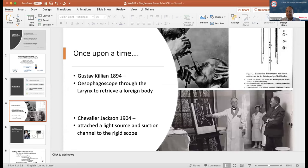I'm going to start with history. It's always a good place to start. So we're all familiar in this forum with Gustav Killian in 1894 and the esophagoscope, through which he was able to retrieve a foreign body from the larynx and publish that as a case report, which really initiated the visualization of the airway proper that was then developed some years later through the use of the light source and suction channels to the rigid bronchoscope with Chevalier Jackson.